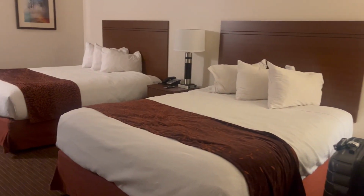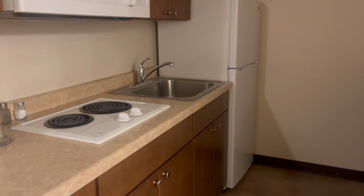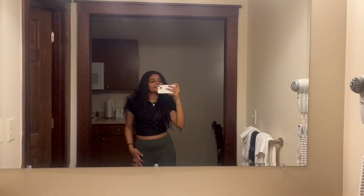Let me give a quick tour of our hotel here in Gardiner. Two beds, a little table, and this was really important, we had a kitchen. We were staying here for more than one night, so it'll really help when it comes to packing our lunch for the next day. And then we have the bathroom and the sink. Tomorrow I will show more outside the hotel.